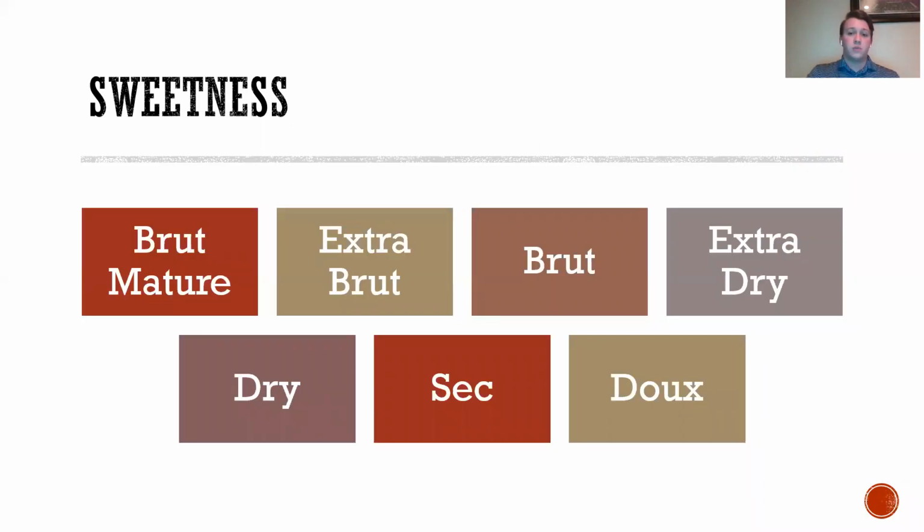And then going back into sweetness, brut is what's considered to be dry for champagne and sparkling, whereas dry is going to be a little bit on the sweeter side. Then you have sec and doux, which essentially just means sweet. That's when you're starting to get into the sweet side of things.